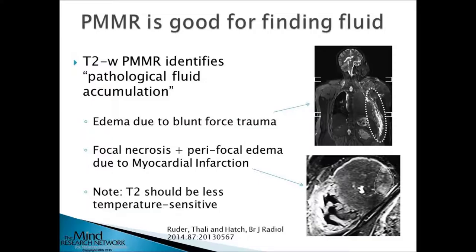So one thing that is certainly true is that postmortem MR is good for finding fluid. And so if you're looking for a pathological fluid accumulation due to some kind of disease or injury process, T2-weighted postmortem MR works great. So here's an example of edema due to blunt force trauma to the chest in this decedent.